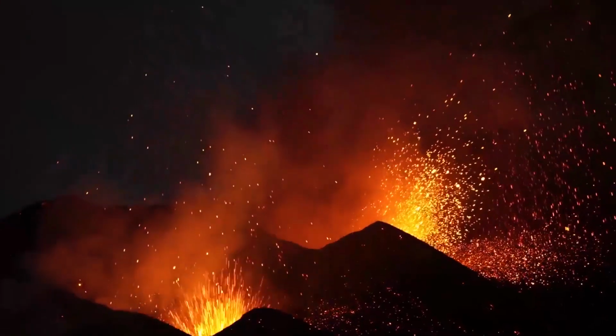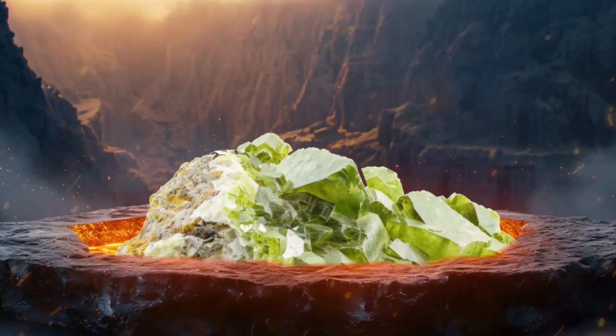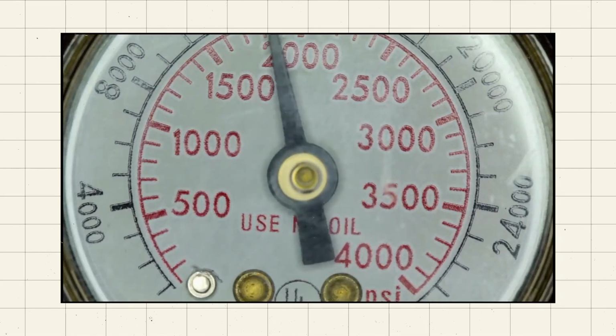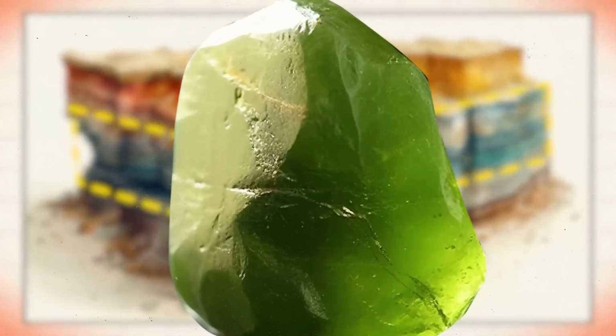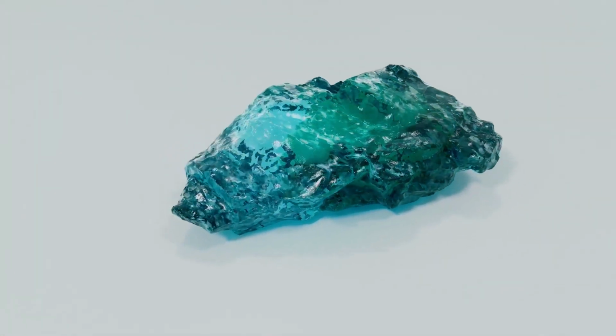But as we venture deeper, about 250 miles down, olivine undergoes a fascinating transformation. Here we encounter the layer that's called the transition zone. In the transition zone, the pressure is intense and the heat is on the rise. In this place, olivine morphs into exotic materials like wadleysite and ringwoodite. They show a lovely blue-green hue and a glossy sheen.